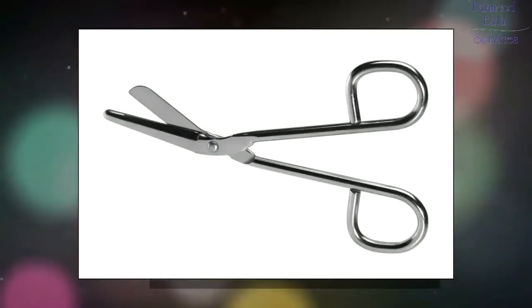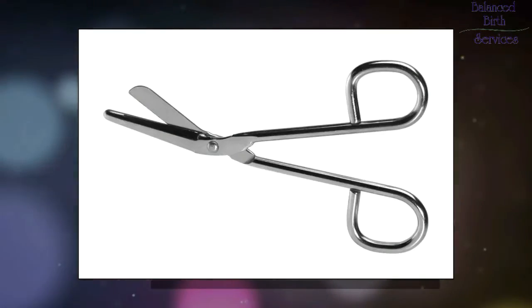The birth canal, or vagina, is the path from the uterus to the outside world. The perineum is the skin between the vagina and the rectum. If an episiotomy were to be performed, this is the skin that would be cut. Happily, this is a rather outdated procedure and is not common in most areas.